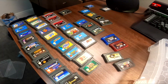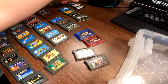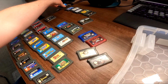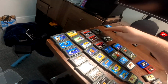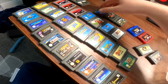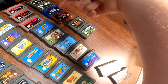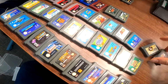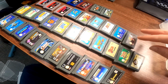So Excitebike can go there. Shrek Super Slam, stick that down there, along with Tom and Jerry and this. I think in this column, this could be the tech demo. I'll probably put Gunstar there, actually. Pokemon, this game can be found really easily. You can't really see any of these from the spines, but you can with these because of the colour. I mean, where can these go? These deserve to be in the higher tiers.